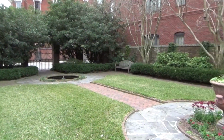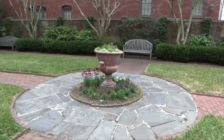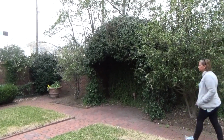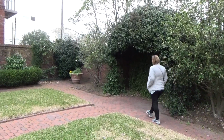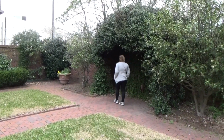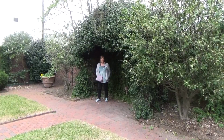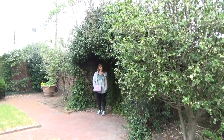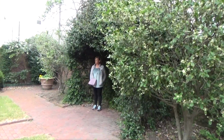After finishing the guided tour, we are encouraged to enjoy the backyard. She said that they have weddings here. This is a public courtyard that is not affiliated with the Davenport house. Yeah, what a great place for weddings. So she said on Valentine's Day, every half hour they have a wedding.